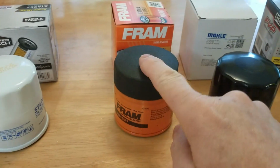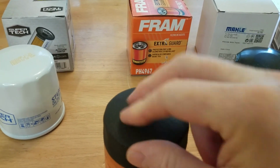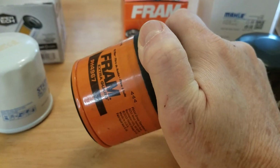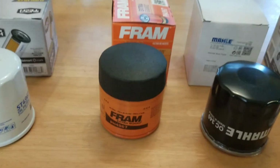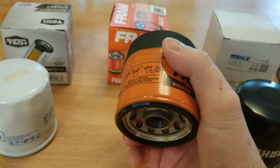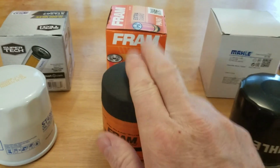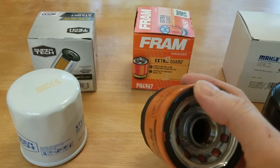Just by looking at them, one thing I do like about the Fram is they have this rough surface here, so you can grip it really well, even if your hands have some oil and stuff on them, and use that to help spin it on and off, because really these just need to be hand tight. They don't need to be torqued down or anything. Just a nice, good, hard hand tight to make this rubber seal properly.